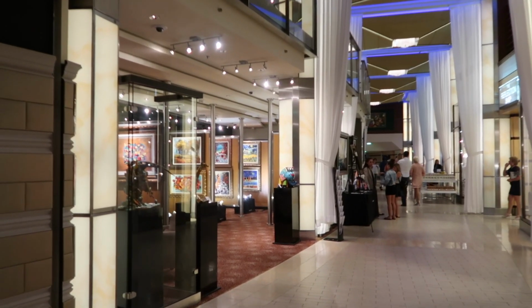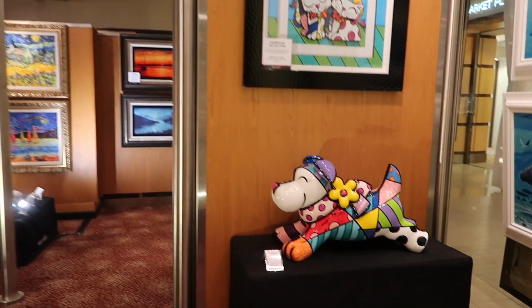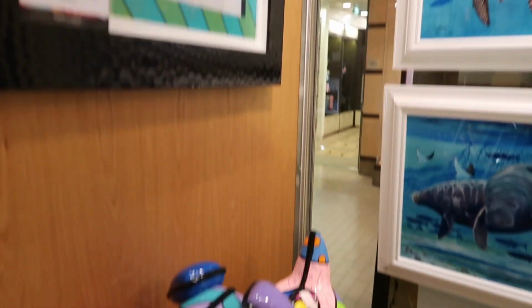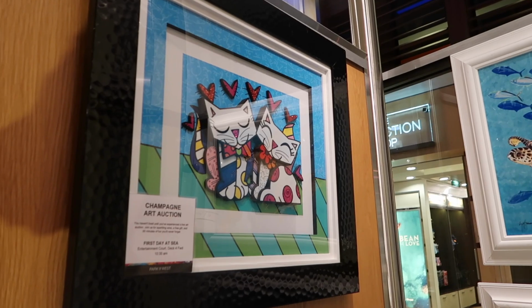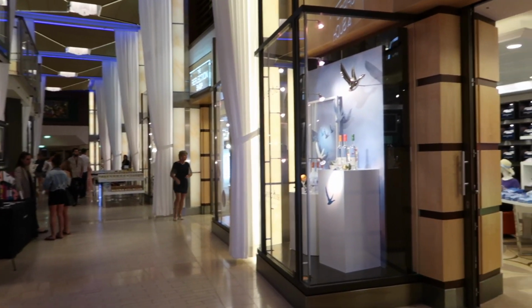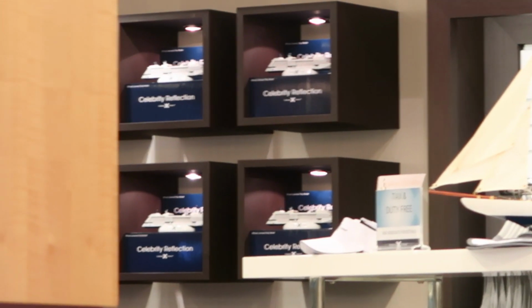There's an art gallery. Look at this art gallery. I really like this art style. Look at that. That's so cute. Look. I love that. Over here. We're gonna get one of those ships eventually.